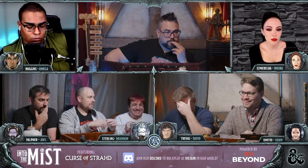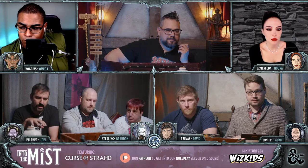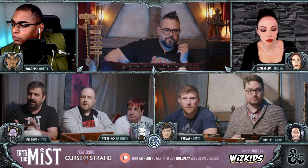A camera? And I pull the trunk over near the table so Falfer can stand on it. Okay. You'll be able to see better if you stand on this thing. I'll stand on the trunk. Thank you so much. I climb right over the top and try to observe to see if there are any passageways on the outside of the building.